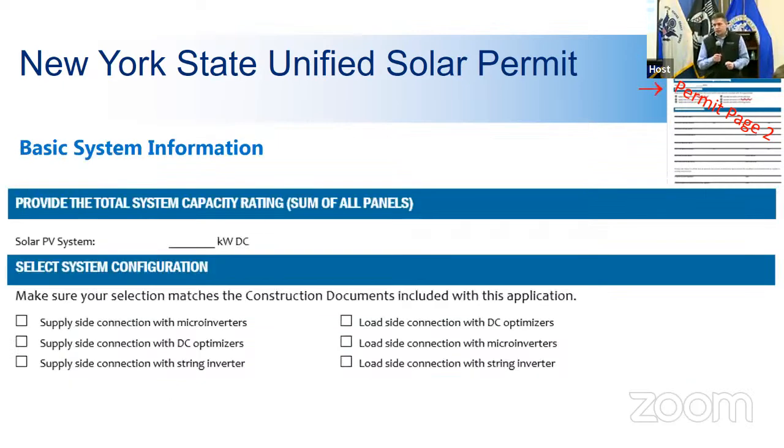All right, so the next section is very concise, and it gives a clear snapshot of the system that you'll be installing. It includes the basic size in kilowatts DC, which is how solar systems are typically talked about. It will also have the type of inverter and the location of the interconnection.